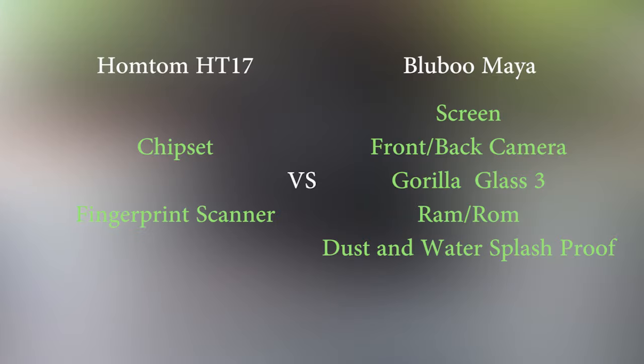New chipset plus fingerprint scanner versus better screen, front and back camera, protective glass, RAM and ROM, dust and water splash proof. Which one do you prefer?